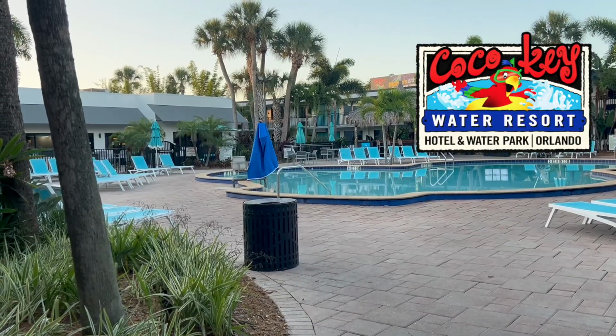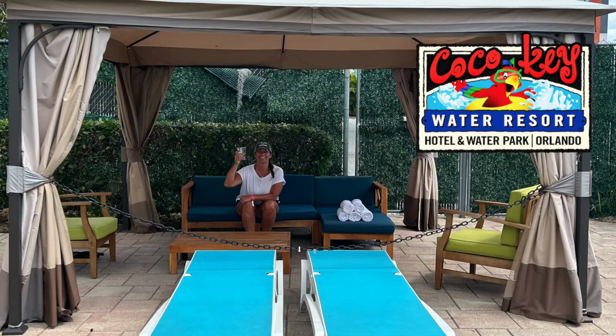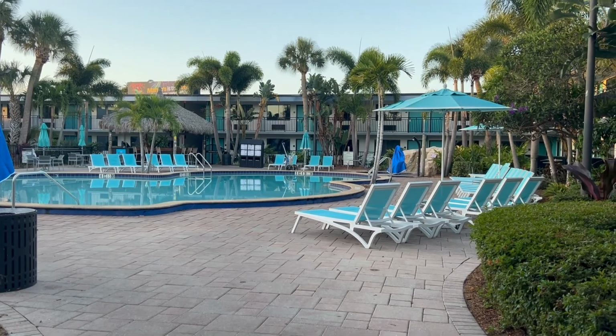And we also do need to thank the CoCo Key. We did speak to them about our concerns about the pool and about the fact that we couldn't find anywhere to sit. And they did actually let us have a private cabana for one day, which was really cool. So that was nice. So our ratings for the pools are as follows.